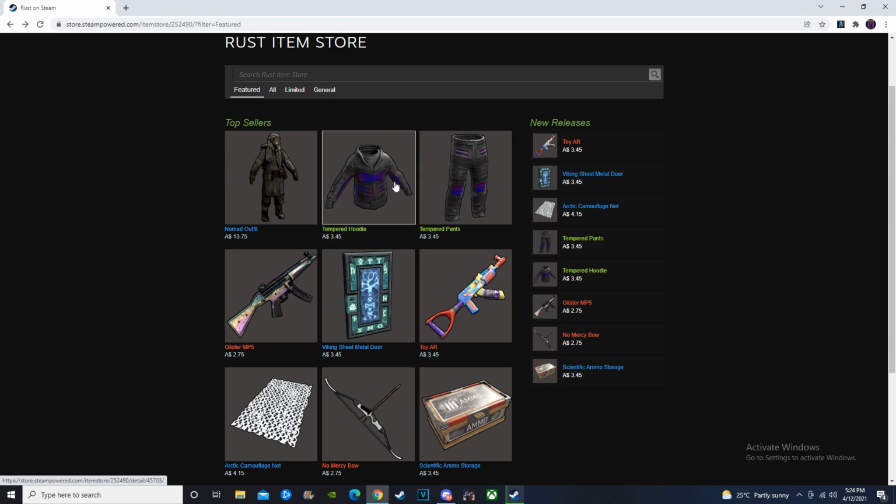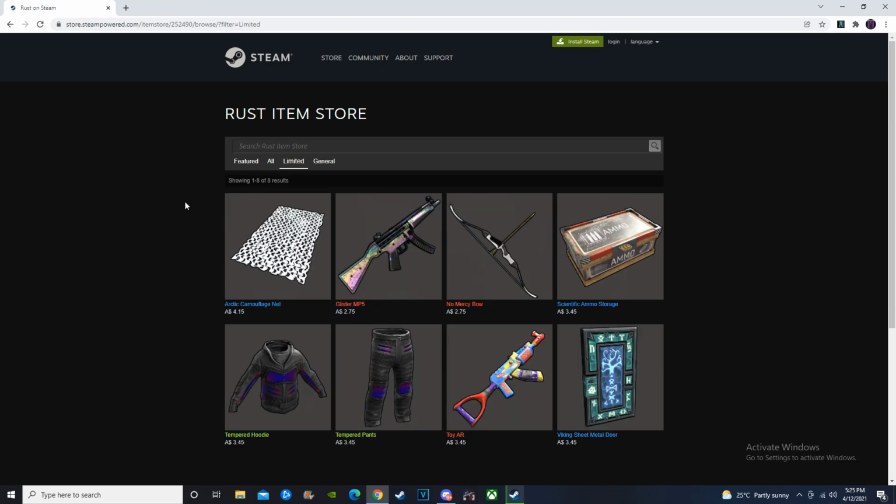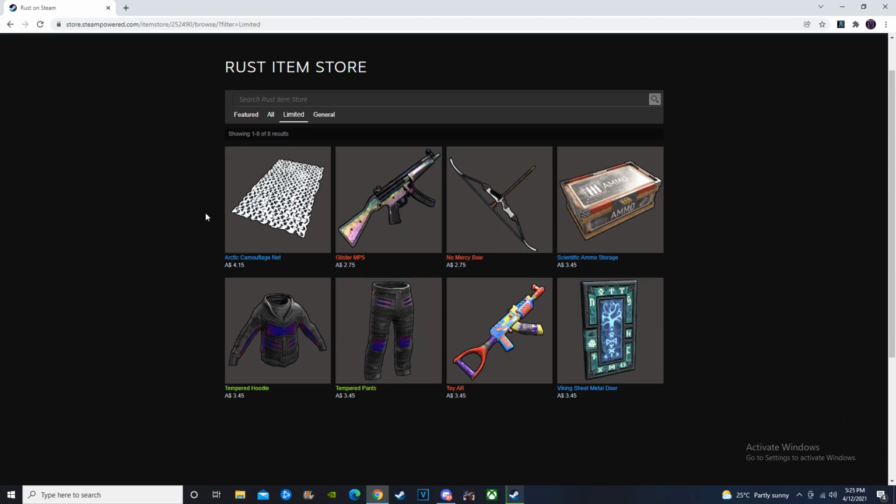We do have the tempered hoodie and pants in the store, which has created a decent amount of hype around the tempered set, which was already a very successful set. Of course, we still have the general skins in the store, so we'll go over to the limited page, not the general page. We've got a continuation of this new Camouflage Net set now, I guess.